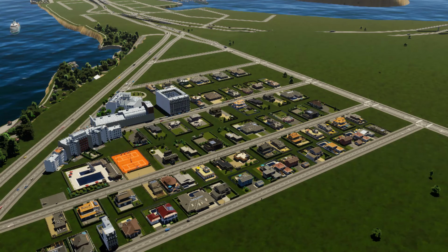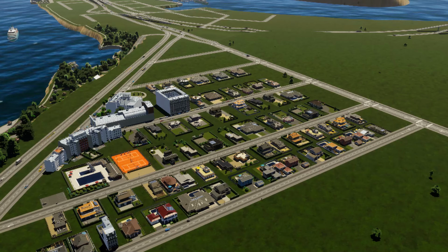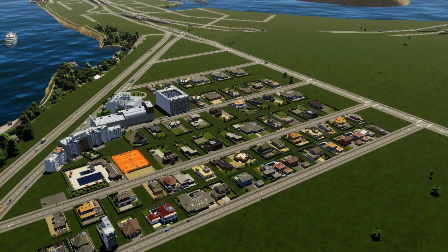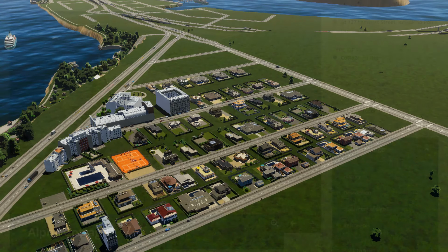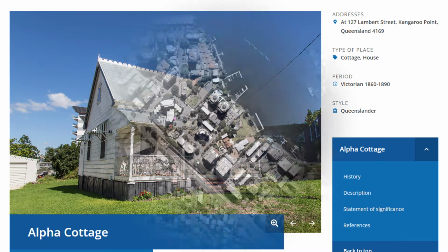Now, while we're talking houses, we have a few other wonderful heritage listed ones around here. In fact, Kangaroo Point is considered one of the oldest suburbs in Brisbane, so it's no surprise. And a lot of the still standing heritage houses around here date back to the mid-1800s. I wanted to look at this one in particular.